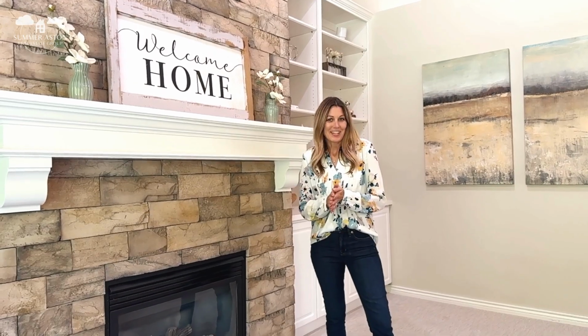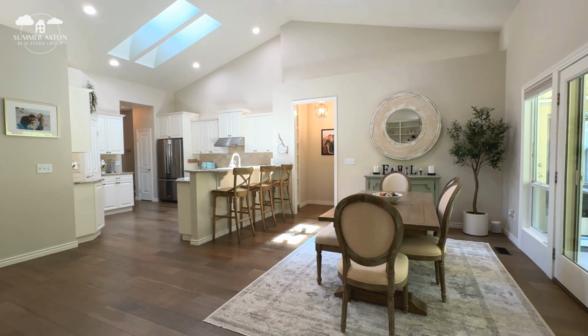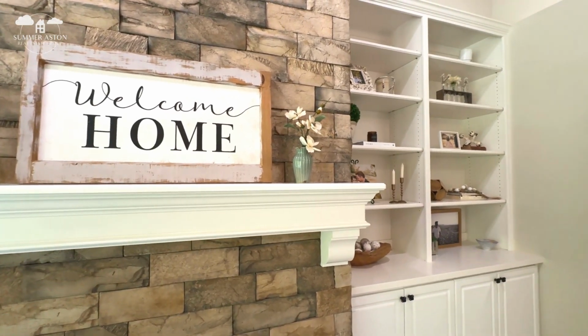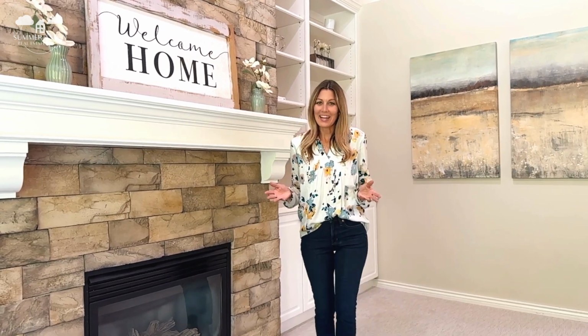So, what do you think? Do you like the Brookwood Eagle location, all the updates, the charming details, or the private backyard perfect for entertaining the best? Well, with this home, you won't have to choose. You can have it all.